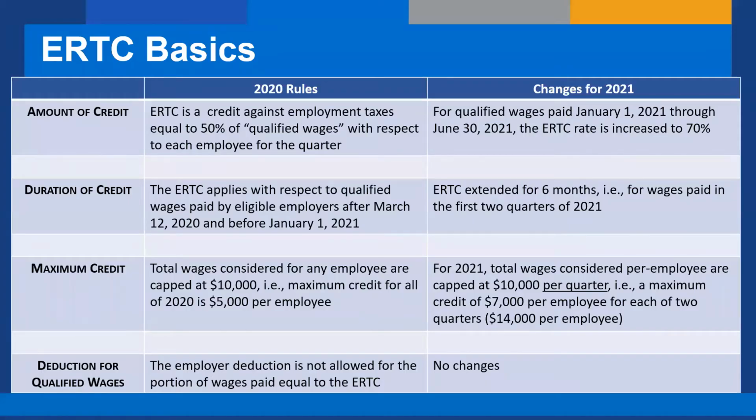So let's start with the basics. For 2020, the ERTC gives eligible employers a credit of 50% of qualified wages paid each quarter. That 50% credit applies to qualified wages paid between March 12, 2020 and before January 1, 2021. In other words, if you are an eligible employer and you paid qualified wages in 2020, the government will give you a tax credit that turns into cash that essentially pays half of those wages.